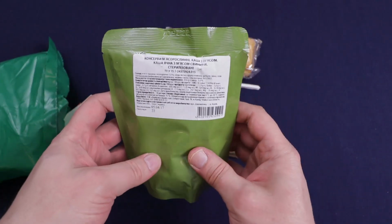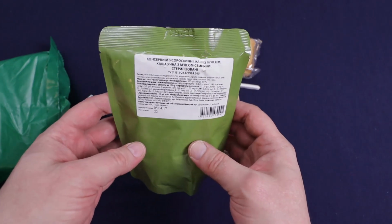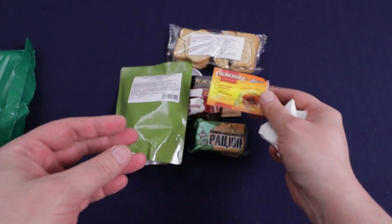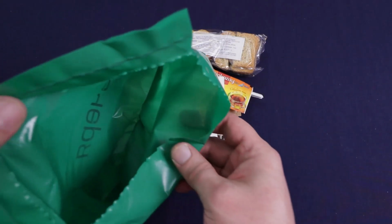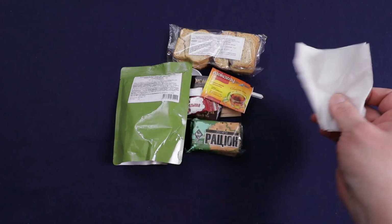We have our main, which I believe is a pork kasha. I believe it's barley. And a moist towelette. And our napkin. And that's it. Fortunately, no pepper with this one. So I do like a lot of pepper with my kasha style dishes.